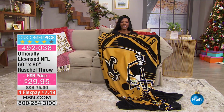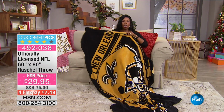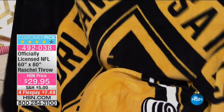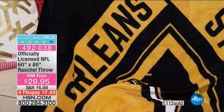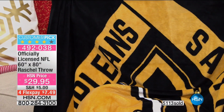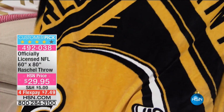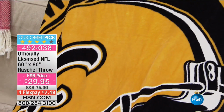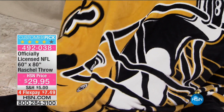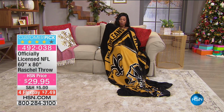But this one is great. And what I like about this is that there's no soft side, good side or bad side to it. You know what I mean? Sometimes on some blankets and throws, you've got the really soft, cushy side, and then you have the flat, drab side. You don't have that with this throw. It is gonna be soft through and through. I like that this is one that's not heavy, so you've got the warmth without the weight.